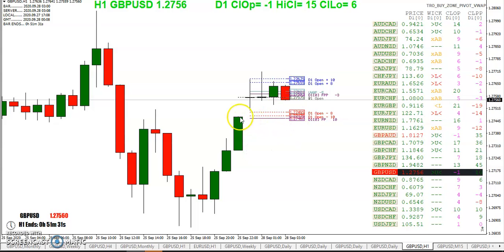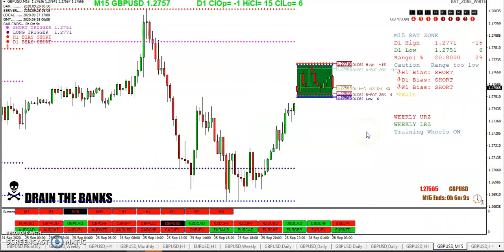So it looks like the pivot, in the, let's see, last week's high or last week's close was 468. We've got a 460 on the pivot. So it looks like it might take out both of those at the same time. Close the gap and close the gap on the pivot. Not enough range in the rat zone, so look for price expansion.